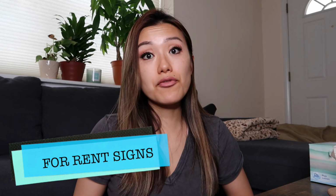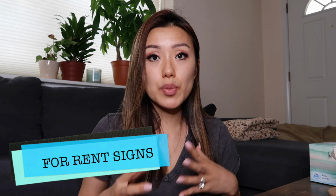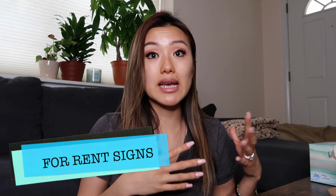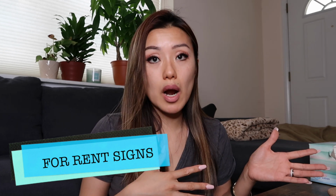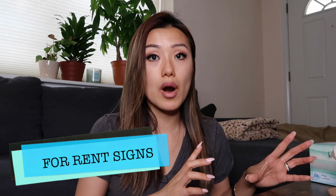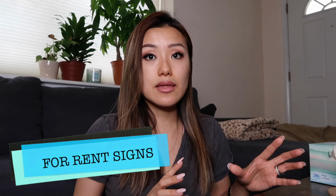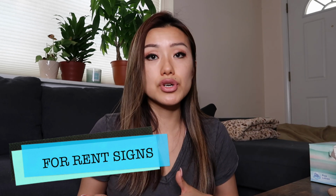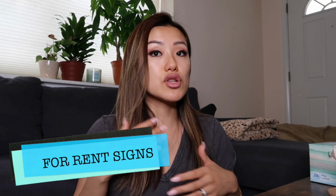Number three is for rent signs. I see a lot of mom and pop rental properties, and sometimes the owner is getting older. They want to retire. They don't want to deal with the rental property anymore. They will put a really old-fashioned for rent sign right outside of the property. Usually it's a good sign to give them a call, asking them if they are thinking about selling. You're a realtor, ask what money they're looking to get, and see if you can do a quick CMA.